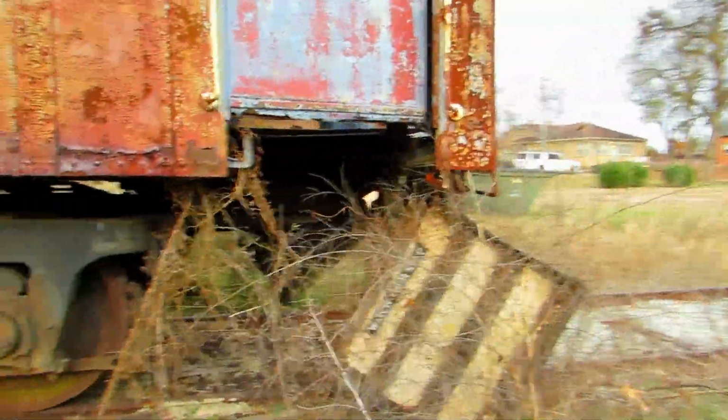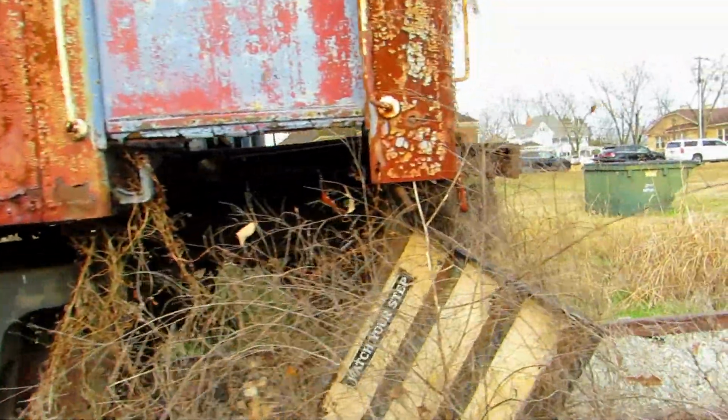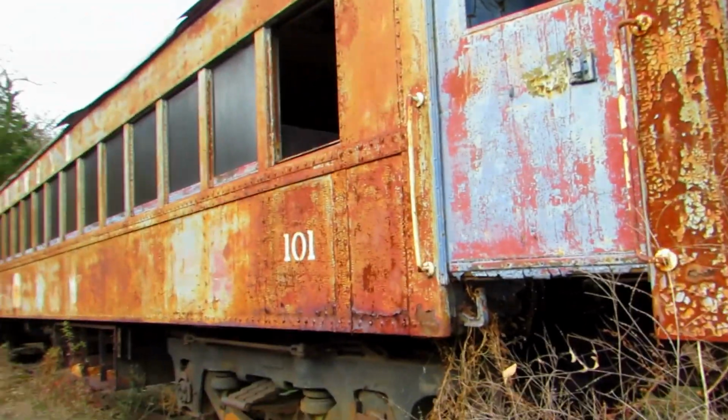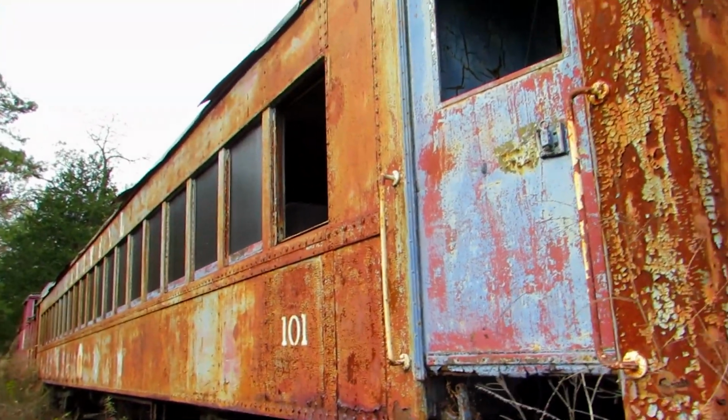And there's only one set of stairs you can still climb on. But yeah, not much other than that.